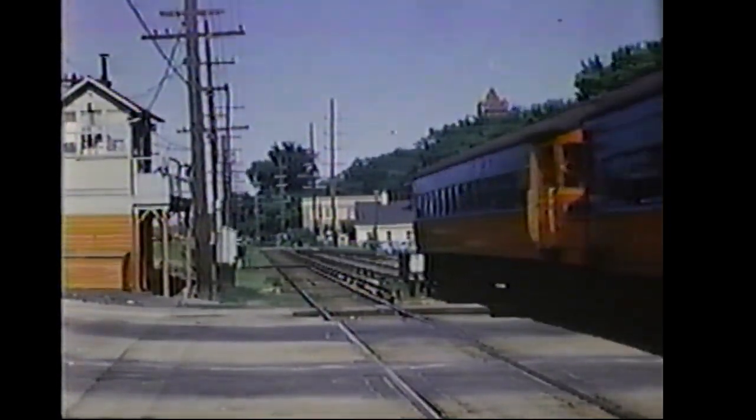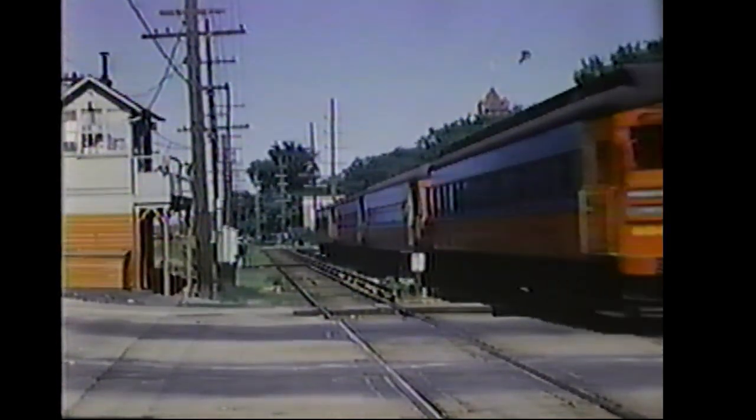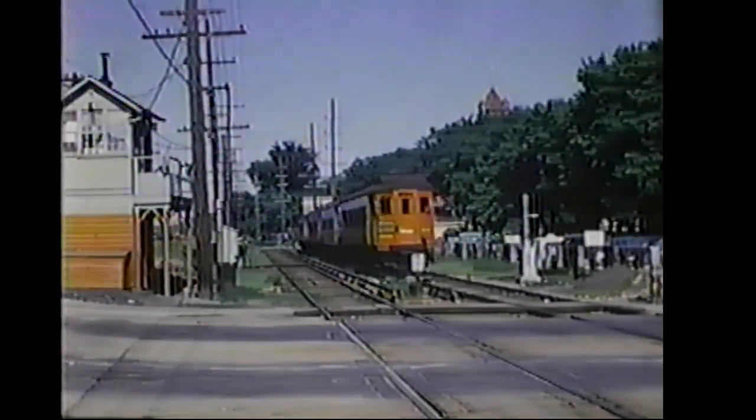Note the white flags. After 1953, when service to downtown Chicago was discontinued, there was a surplus of cars. The timetable did not provide enough movements to lay up cars through the midday. Extra cars were returned to Wheaton without passengers, carrying white flags.